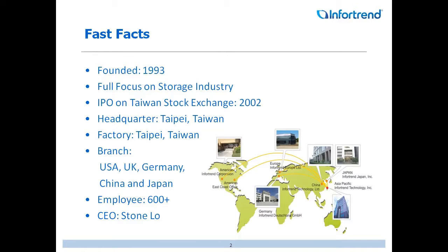Before we get into the EonNAS platform, I wanted to spend a couple minutes to talk about InfraTrend. For those of you who don't know, InfraTrend's actually been around since 1993, so we've been in the business for over 20 years. We're fully focused on storage. We've been on the Taiwan Stock Exchange since 2002. We're headquartered over in Taiwan. We have branches all over the world. We have about 600 employees, and our CEO is a man by the name of Stone Lowe.